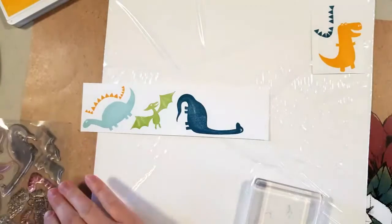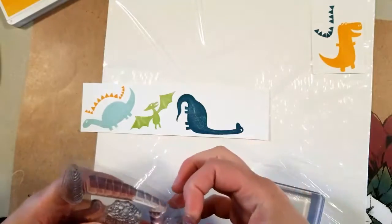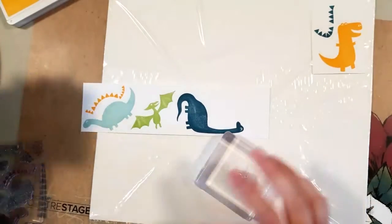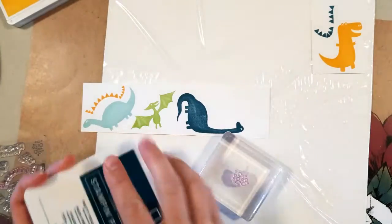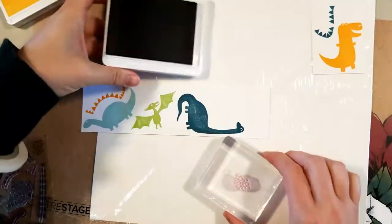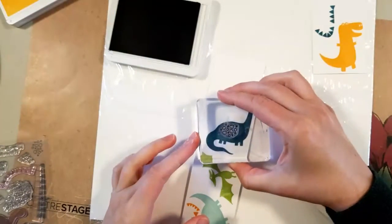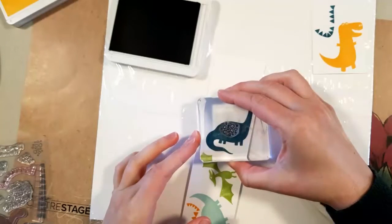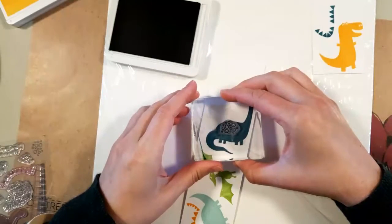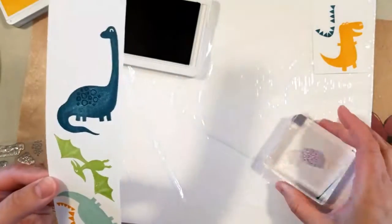There's actually some tummy dots or back dots, depending on how you want to look at it, that we can stamp. This block is probably a little too large for it, but that's okay. And the only thing that's really going to show up is Pretty Peacock. Yes, it'll be tone on tone, but I think it'll still be a good tone on tone. So actually, we'll go with the hump. There, and now he has some polka dots on him.